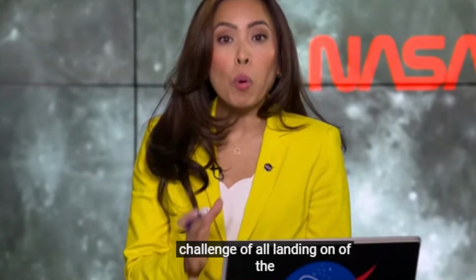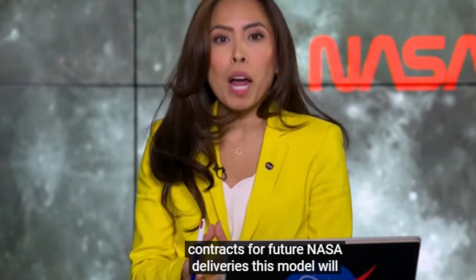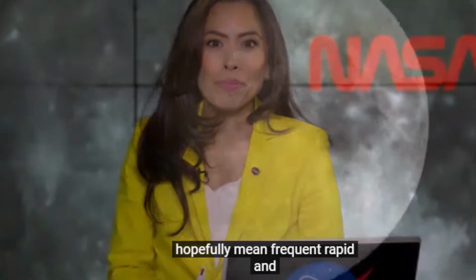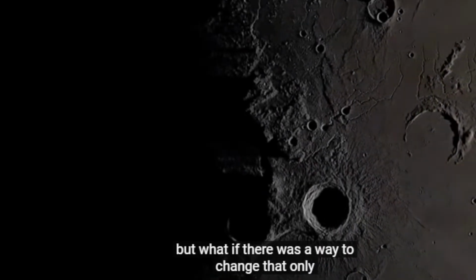Astrobotic is among a pool of vendors that can bid on contracts for future NASA deliveries. This model will hopefully mean frequent, rapid, and affordable access to the moon. Our moon. It seems so close in the night sky, but getting there is really hard. But what if there was a way to change that?